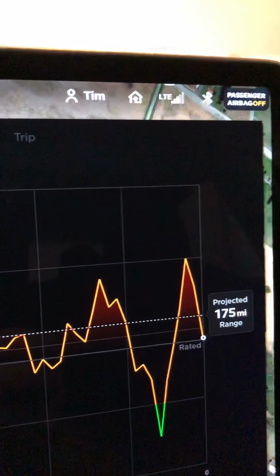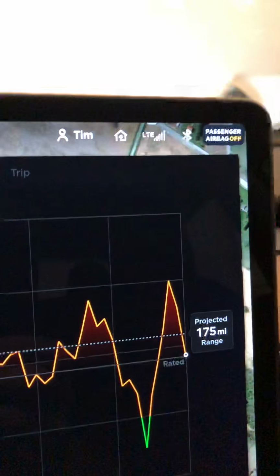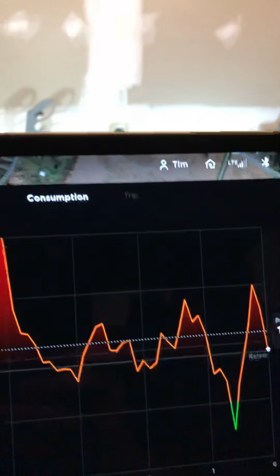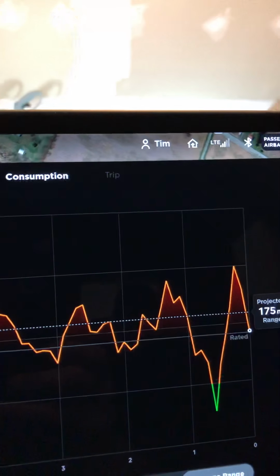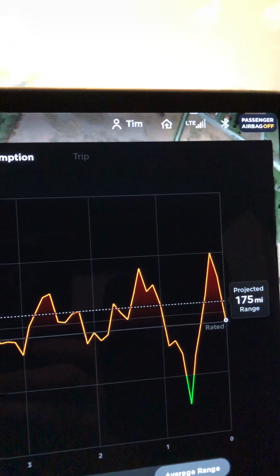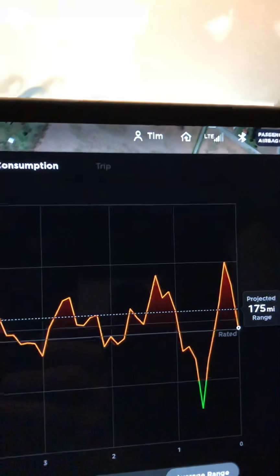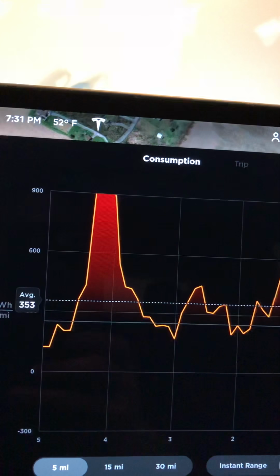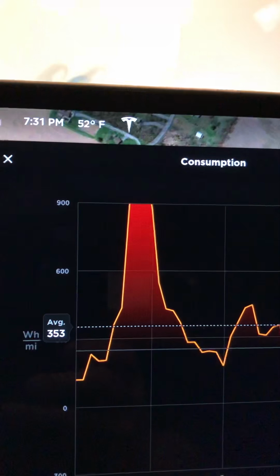Now, you can see here I've got 252 miles of range according to my battery. But yet, based on the way I've been driving, I only have 175 miles of range if I kept driving in that manner. So, as you can see from this, it was a pretty wild ride. There was a bunch of spikes, and one dip there where it went below zero, where it was actually charging the battery, and that was from either heavy deceleration or heavy braking. But if you drive it gingerly, it will give you the 252 mile range in this case that it should. You just can't get crazy with it.